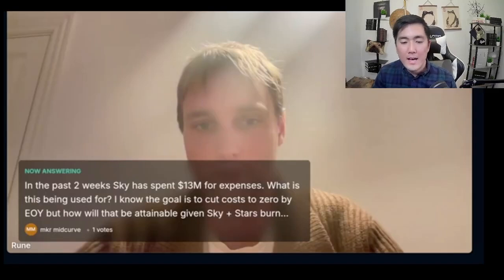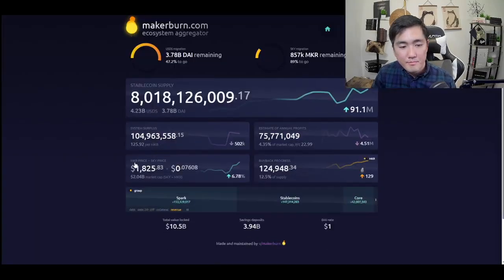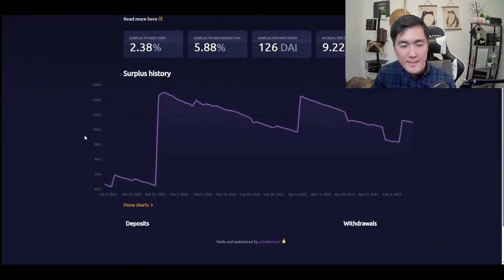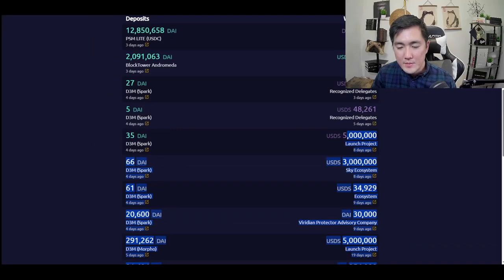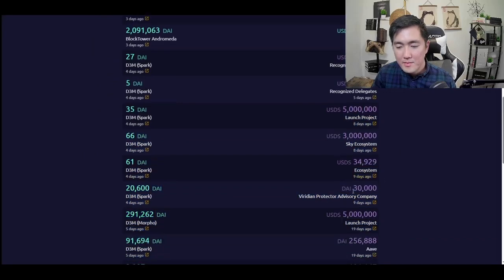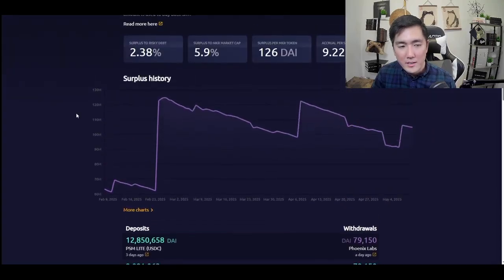Another risk. By the way, I attend every single weekly Sky community call, because these are my bags, and this is Rune the founder. And I'm like, yo, why are you spending so much money? And this is also a risk. There are so many expenses. So if you go to the system surplus, they spend so much money to maintain this thing. And you know, Rune actually had a good response to this.